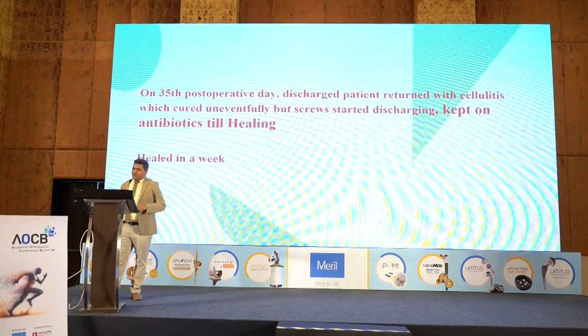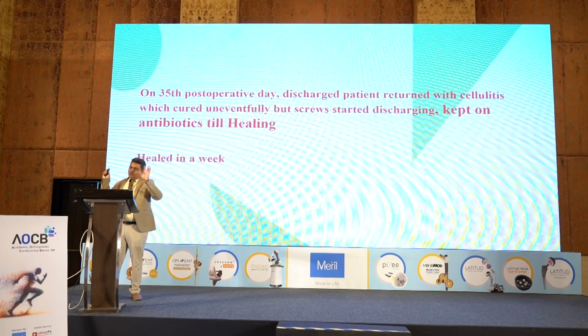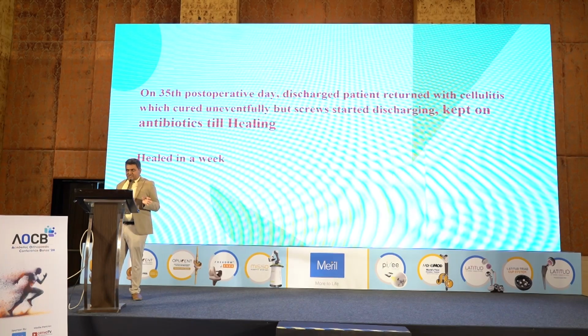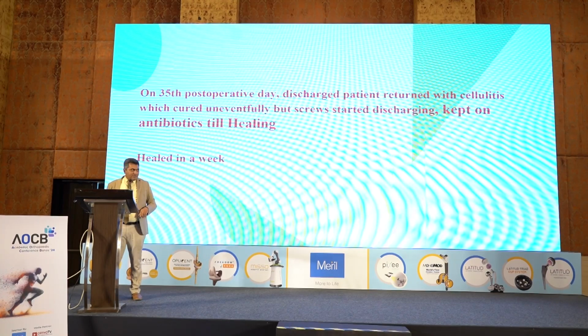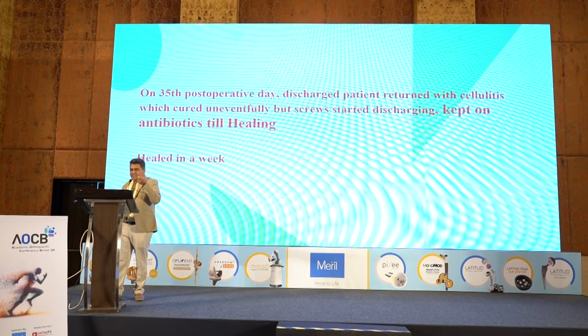So, when things get complicated, it gets complicated in many ways. On the 35th day, I had discharged that patient on 10-15 days, but on the 35th day, he came back with a cellulitis, extensive cellulitis of my graft, from where I have isolated that fibula. Though there remained a discharging sinus, it all healed in a week.